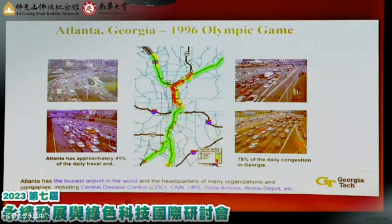I'll also share a little bit of where I come from, Georgia Tech. It's located in Atlanta, which hosted the 1996 Olympic Games. You can see each highway has probably 12 lanes, and it has heavy traffic. Atlanta is a hub: its airport is the busiest airport in the U.S., and as a matter of fact, the busiest in the world. Coca-Cola, UPS, CNN, and CDC are all located in Atlanta. It's a very energetic city, growing very quickly.